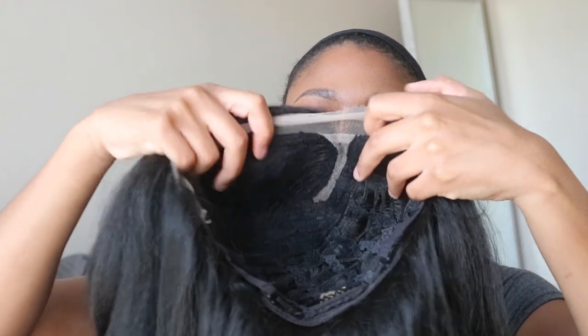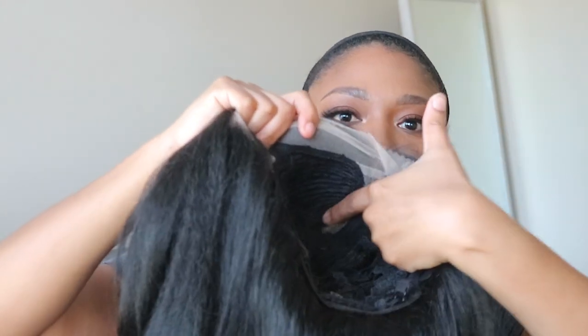L part. It's just an L shape. This is one of them little hoops. I'm gonna call it an L shape because I'm gonna do all that. But it's right through the center. So it's not a really versatile wig. So if you like your parts on certain sides, you're not gonna get it. If I'm looking straight ahead, it's on the left side.